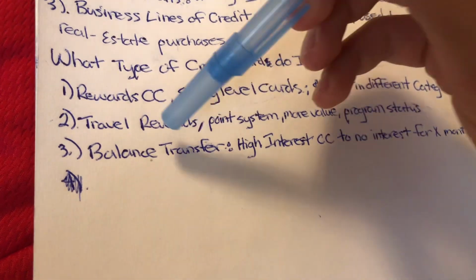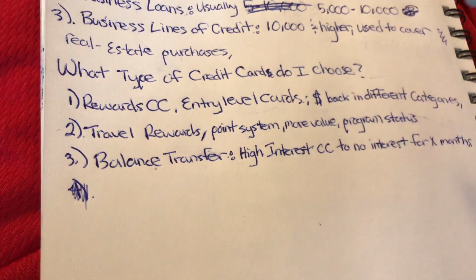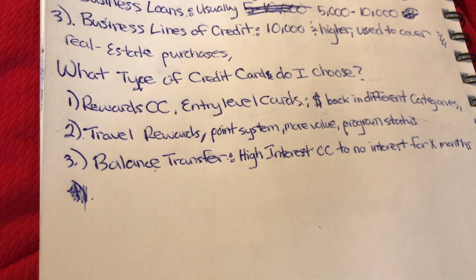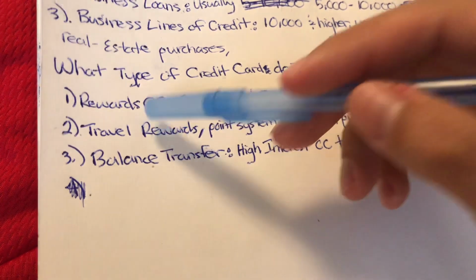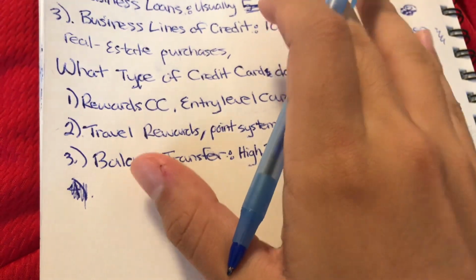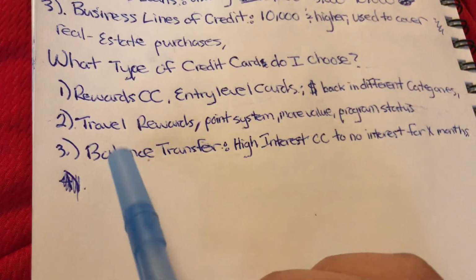So a high tier travel rewards credit card would be like a Chase Sapphire Reserve card and an American Express Platinum card. Those are considered high tier travel rewards. I know American Express isn't a credit card, it's a charge card, but for simplicity purposes, the perks are there for having to pay that yearly fee.